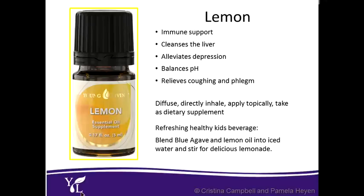It helps to balance the pH. It's also great to relieve coughing and phlegm. You can put this with some blue agave again, and just give it to them in a spoonful with a few drops of lemon, and that will help break that up. You can diffuse it, directly inhale it, apply it topically, or take it as a dietary supplement. And here is a kid's beverage: the blue agave and lemon oil in ice with water, and you've got your very own lemonade, not to mention a great liver detox.